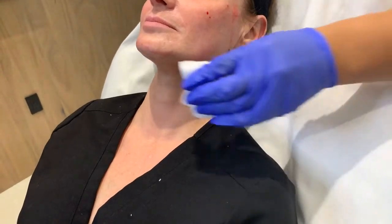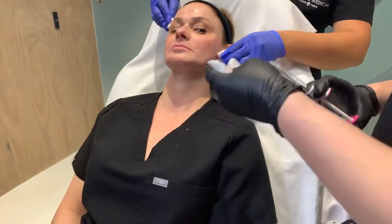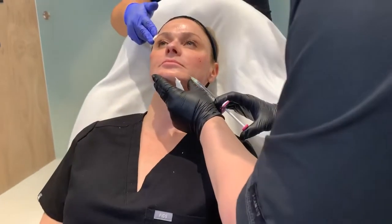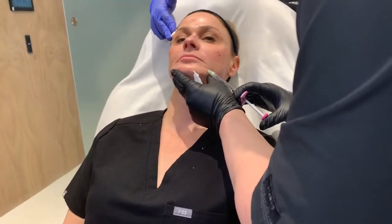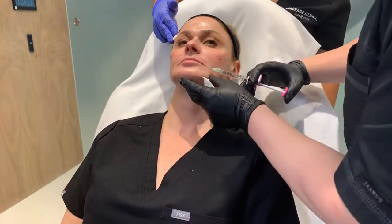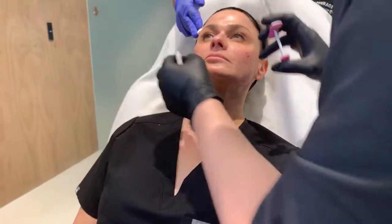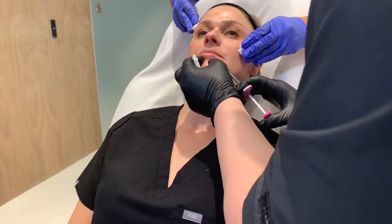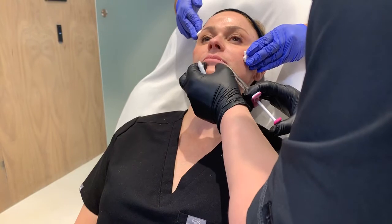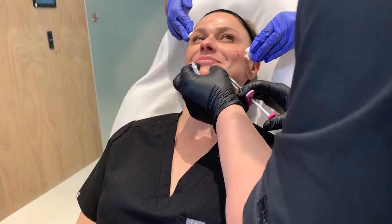Now lastly, we're gonna have the fun part. We're gonna go around the mouth, okay? So we're gonna work on a little bit on the corner and a little bit in the lips. And this is for some of the fine areas. So her lips, which are already beautiful, nice shape, they're just dry. We're going to do a few little baby injections, just very small. She doesn't want overdone. She'll go nuts if it's overdone.